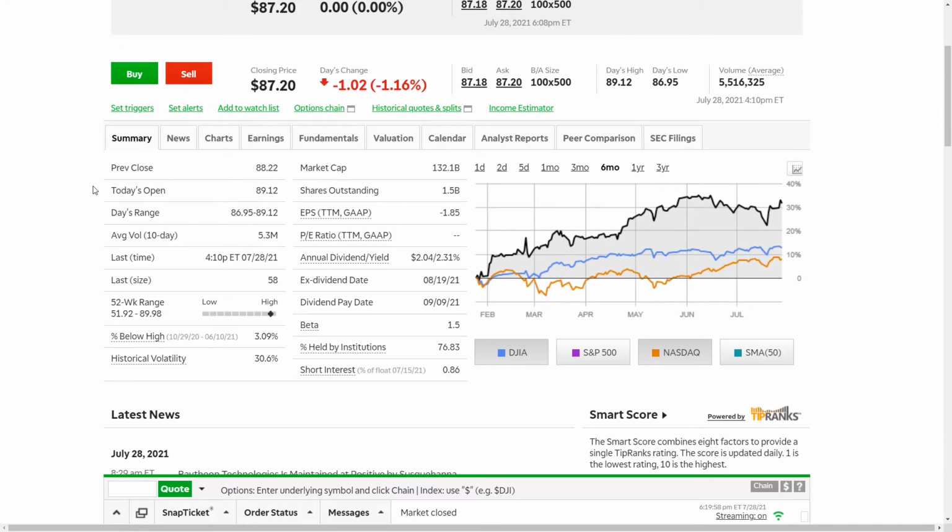So what am I looking for? What's my approach here? Well, right now the stock currently trades at about $87.20. And they do pay an annualized dividend of $2.04, and you can see that right here, where that annual dividend yield is about 2.31%. What I'm going to look to do is start building in at this level and buy in well before it hits $90 a share.